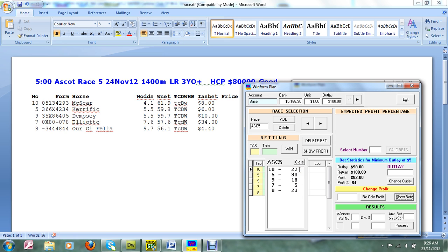Our challenge now is to bet those horses at the best prices available. And so you can do that by various methods. For example, if you've got the horse that's currently paying $34, the chances are that that'll be a better bet on the best tote, where it could pay $40 or more. Whereas this one, because it's our saver bet, we're better to lock that in at the current price of $4.40. Okay, those are decisions you can make on your own.